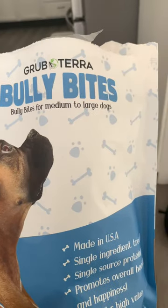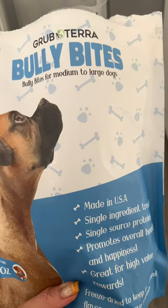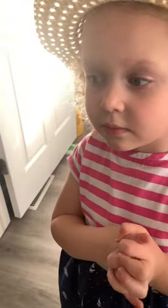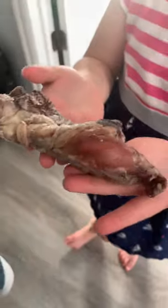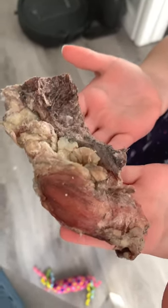These are for medium to large dogs. Do we have medium and large dogs? What are we gonna do? Do you think they'll like it? You think we should break it in half? Yes. Pull one out and let's see what it looks like. Ooh, those are big. What do you think that is?